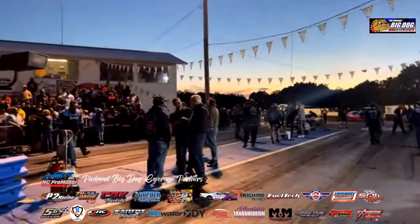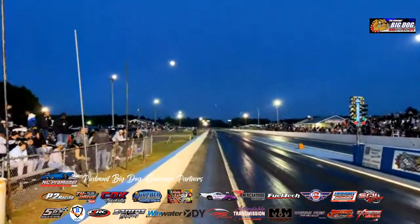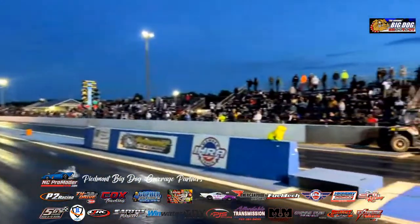It has cooled off a tremendous amount since the sun laid down. We got a full moon here at Big Dog tonight. Great crowd of folks still coming in.